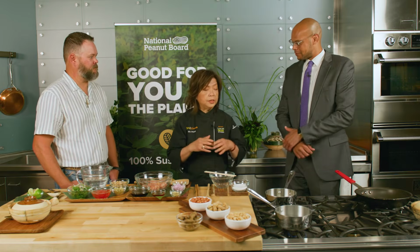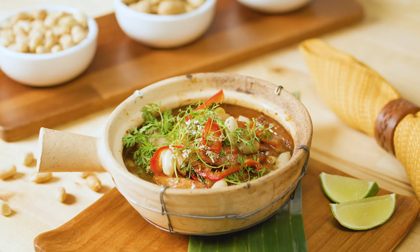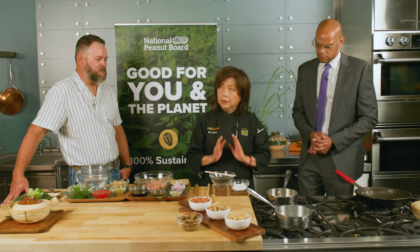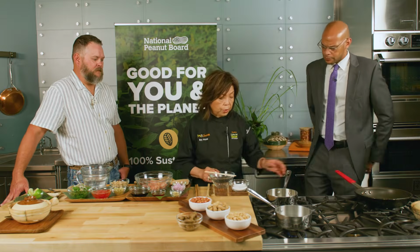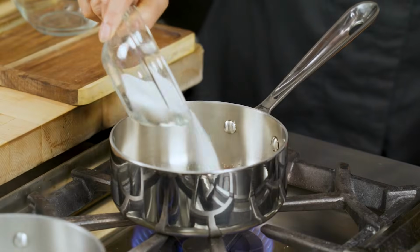One thing to know about Vietnamese cooking, Claypot is very important, and it's because that's the cooking vessel of choice. It's inexpensive, it's very easy, and it also imparts flavor to the food. So we're going to start by making the caramel sauce first, right? I got a pan that hopefully is hot enough, and this is just sugar. Don't panic, it's doing its thing, right?